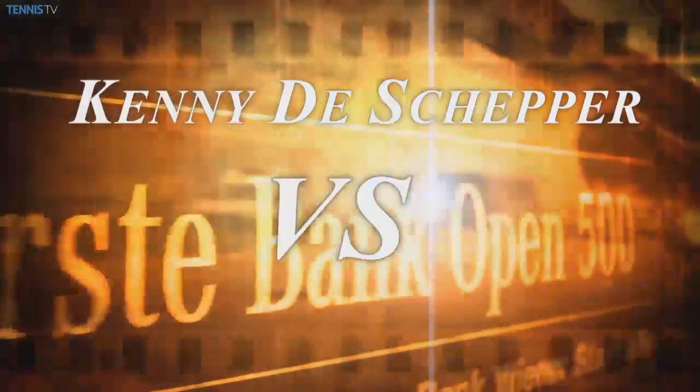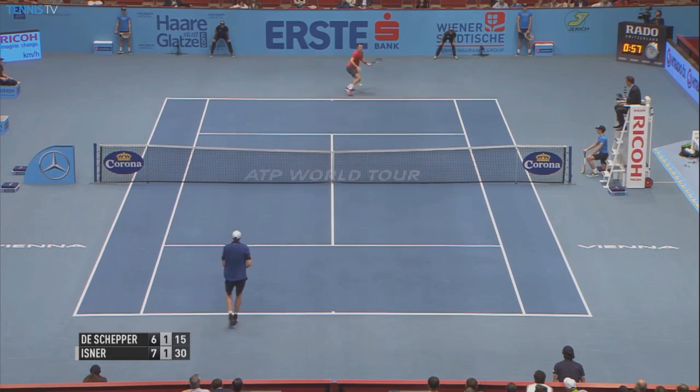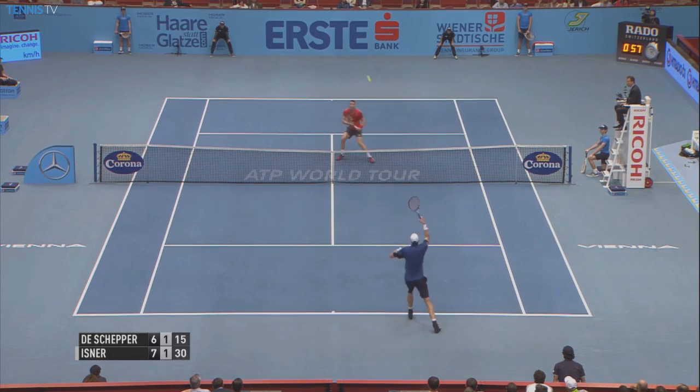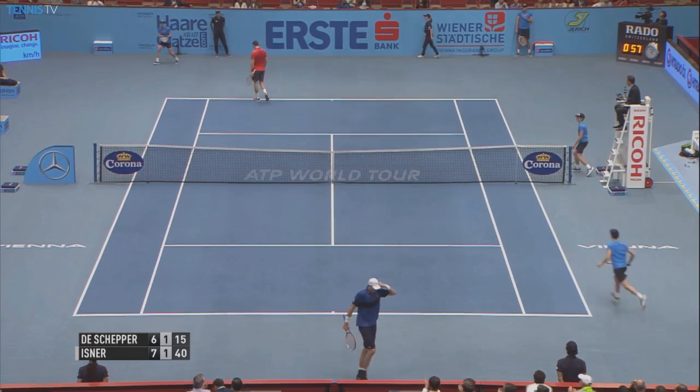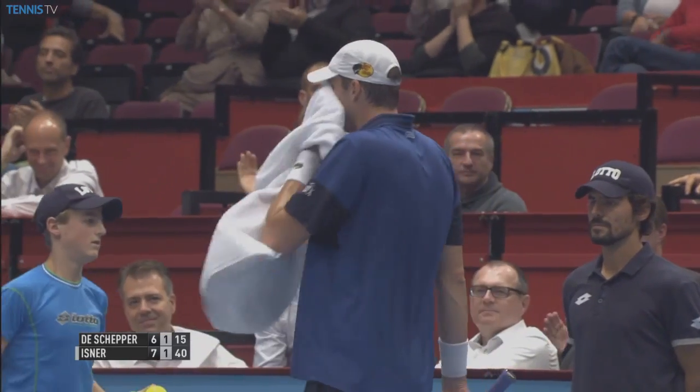On paper, the American number 1, John Isner, was clear favourite in his match against the qualifier Kenny de Schepper. Although the world number 13 was not at his best, there were moments where he showed his class. Executed that beautifully. Not easy to lob a guy who's 6'8" tall, but Isner showing a delicacy of touch there.